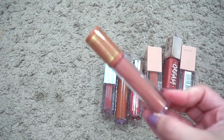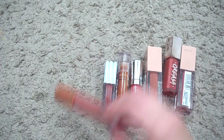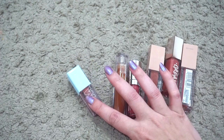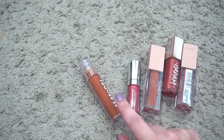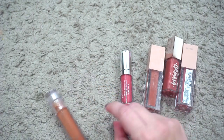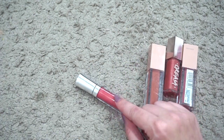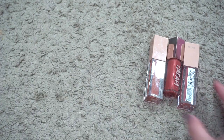I really do like this new Juvia's Place one, so I'm going to say yes to that one for right now. This is a little mini Kosas gloss. I'm going to say no, I don't love this scent. Tower 28, this is the color Cashew. Yes. This Buxom, I'm going to say no, even though it's a pretty shade, I definitely want to pan that.